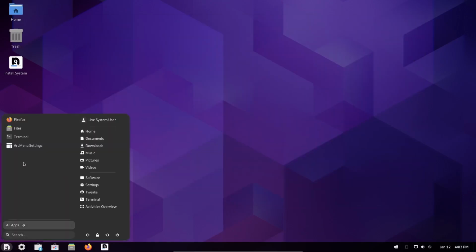Let's see what else we got over here. Let's go to all apps, graphics, Inkscape, and photos, internet, sound and video, Pulse Audio, videos, cheese. Let's go to all apps, system tools, Fedora Media Writer, install system, time shift.